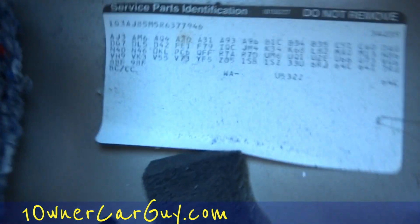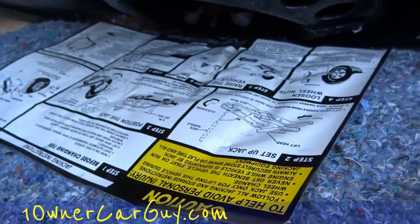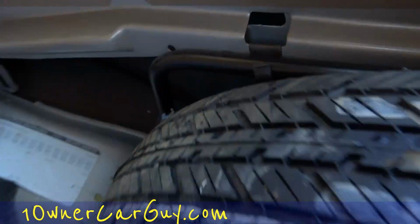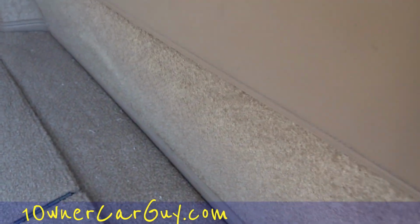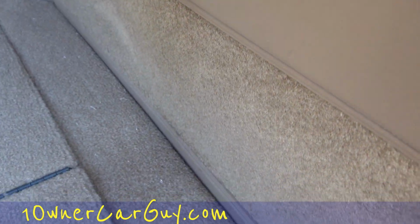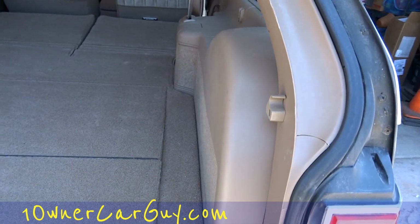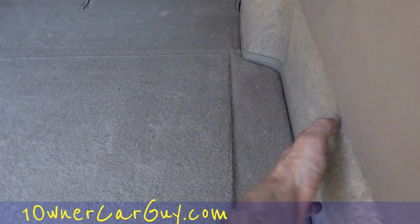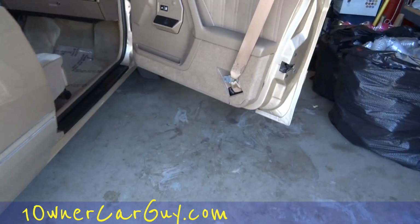There's your parts to where you could pull your codes if you wanted. Still got all the stuff in here. Got the tire jack handle and stuff behind it. I don't even know if anybody's opened that, but my guys and me. Cool how it fits in there. Okay, I showed you that.